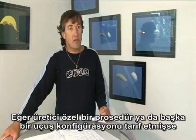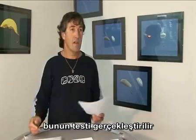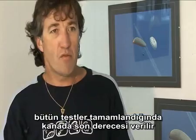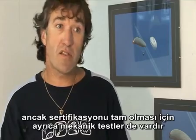If the manufacturer defines a special procedure or other flight configuration, then this will be tested. At the end of each test flight, the pilot fills out a certification report. Once all the tests are completed, the final grade is given to the wing. For full certification, there are, however, additional mechanical tests.